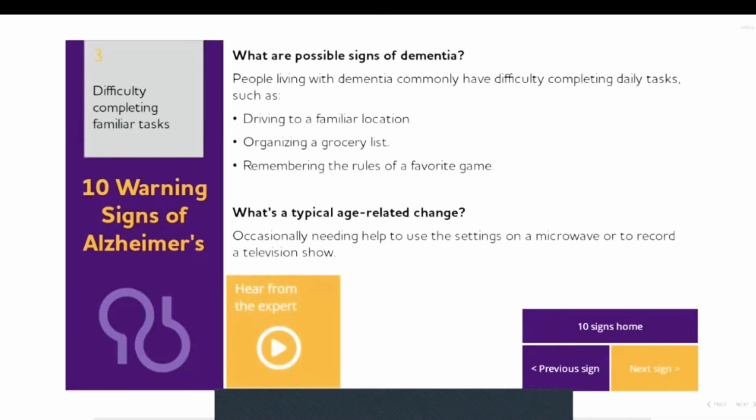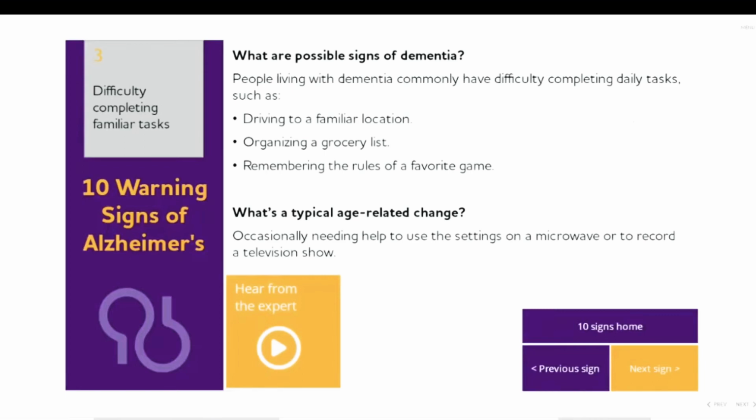The next sign that we have to talk about is the difficulty completing familiar tasks. People living with dementia often find it hard to complete daily tasks that used to be managed with ease, such as driving to a familiar place, making a grocery list, remembering how to play a favorite game. Conversely, again, on the age-related change, it could be that you occasionally need help using a microwave or a remote.